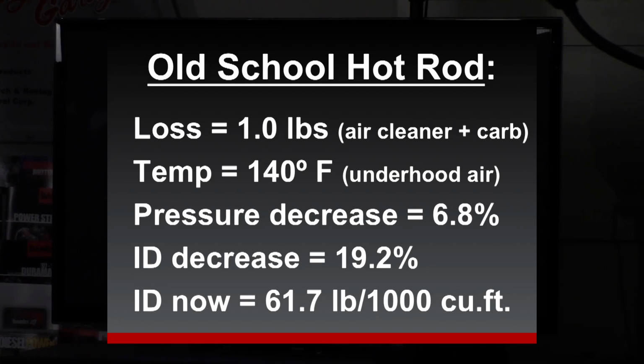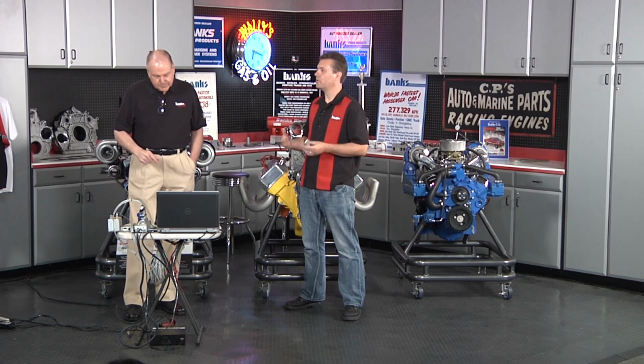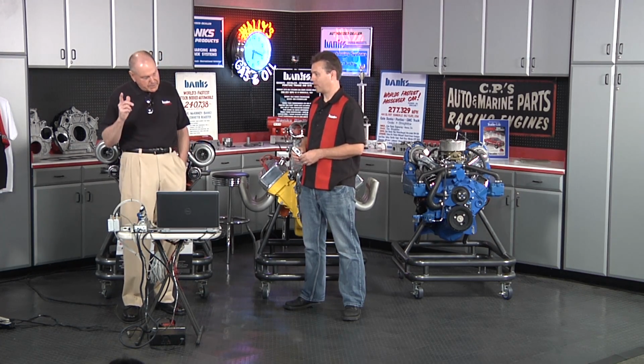And I've got my air cleaner restriction. I've got my 850 Holley. About a pound of loss there. In other words, the 850 Holley is rated at 1.5 inches of mercury pressure drop, or 3/4 of a pound pressure drop through that carburetor. I'm losing density. And the air filter is probably worth 1/4 of a pound of pressure drop, even a really nice one. So it's reasonable to expect that we would lose about a pound.